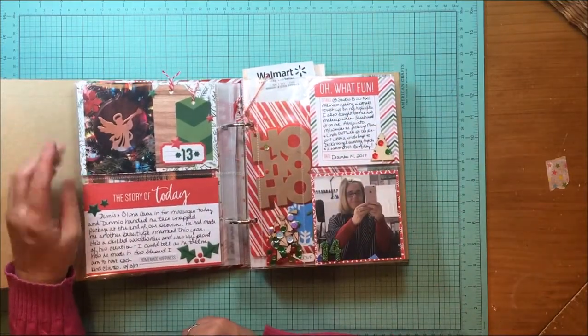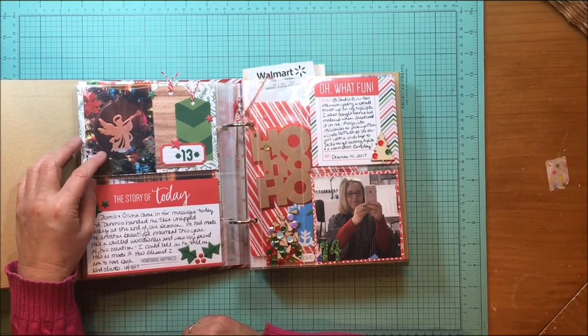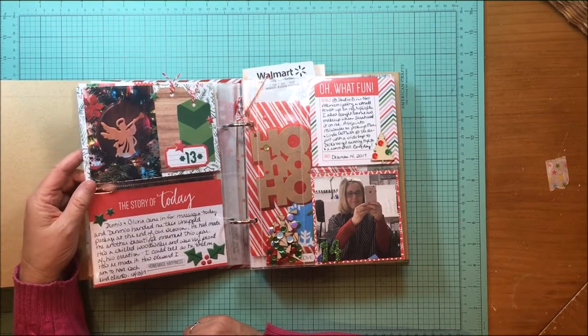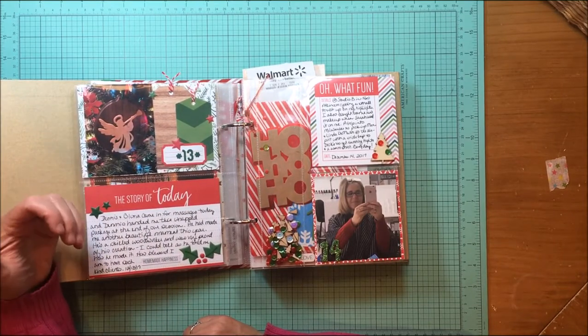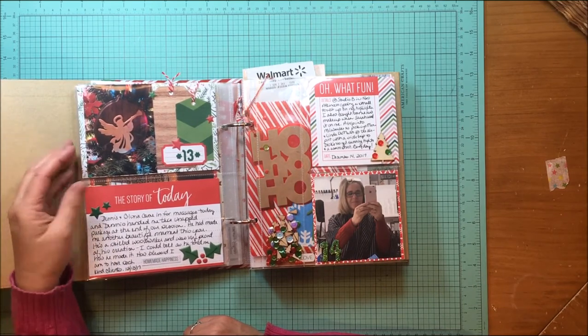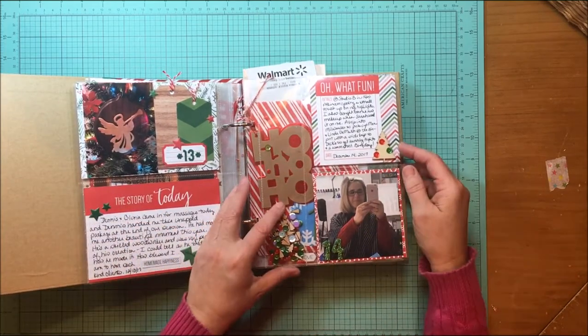Day number 13 is a very special ornament. This is a wood ornament that a client of mine made for me. This is the second year that that client has done that. He hand makes them, and I'm just really touched that he does that. He knows how much I love Christmas ornaments. My clients are just amazing and wonderful. So that is documented in lots of, again, Elle Studio here.